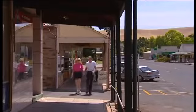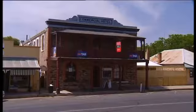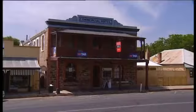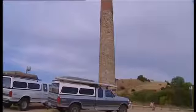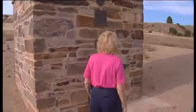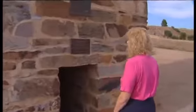To walk its streets today is to walk well-trodden paths which connect old historic buildings, like the Commercial Hotel, constructed in 1876. A hub of activity then, it is still thriving today. The mine, however, no longer thrives. A collection of well-preserved mining buildings give just a hint of the monster mine, as it was called.